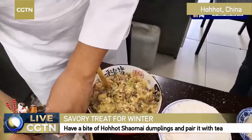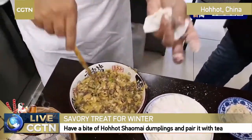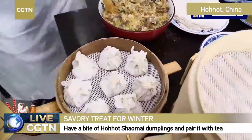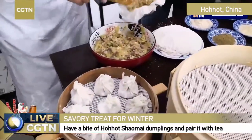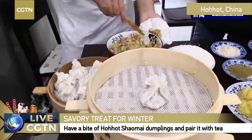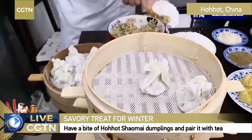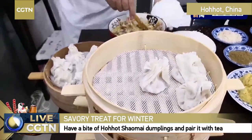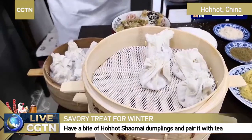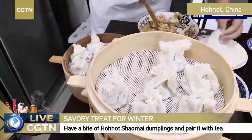So people say that there are 36 wrinkles on the Shaomai dumpling. Is that correct? Well, it's not exactly correct, and we never counted how many wrinkles you have on the surface of the Shaomai dumpling. So this is very fast. How fast can you go? Well, I haven't truly calculated. And how many can you make in 1 minute? I think in every 2 to 3 seconds you can produce one Shaomai dumpling. So truly this is very fast, 2 to 3 seconds for each Shaomai dumpling.